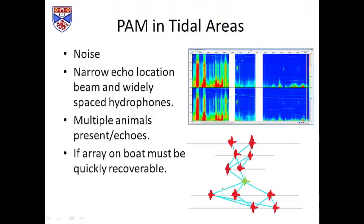If we're using a boat in a tidal area, we must have an array that's quickly recoverable because these are dangerous areas to work. And especially if we have a drifting system, we need to get it out of the water if we're heading towards land or some underwater obstruction. And finally, the technology to actually record porpoise vocalizations. These things echolocate at 130 kilohertz, so you might use a 500 kilohertz sampling rate to sample them. That's 500,000 highly accurate measurements per second per hydrophone on your array.